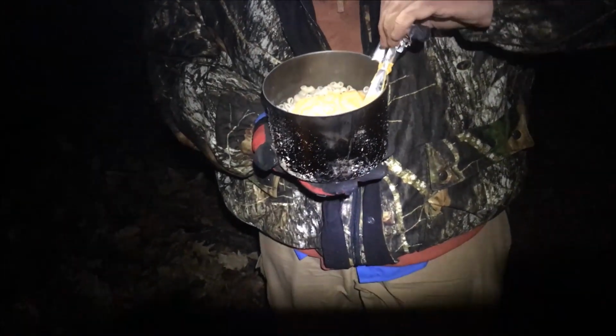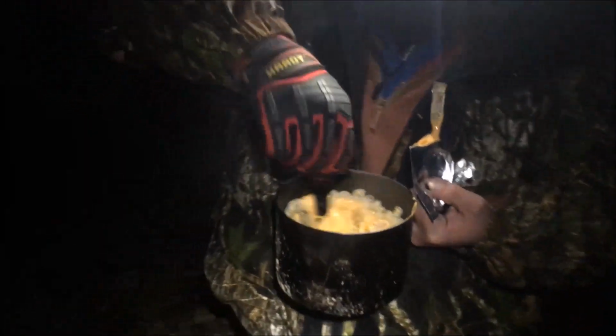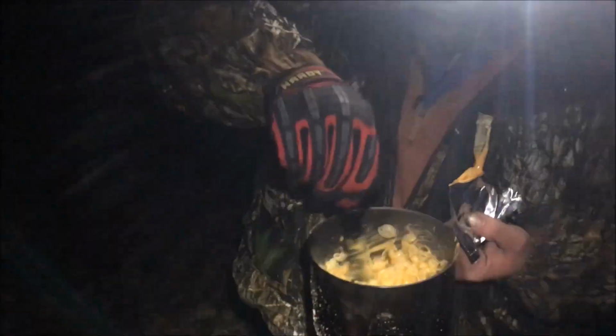I pretty much only eat mac and cheese on the trail now. And it's just delicious. And you just grab your spoon and mix it, man. It's just mac and cheese. It's just like making it at home, except instead of the stove, using a fire.